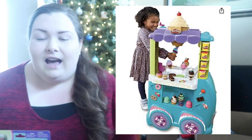I do have another ice cream themed item that I did get her, and it's super big and it's hiding in the closet in their garage because it's ginormous. I'm actually gonna show you guys a picture of it right here so that you can see how cute is that.